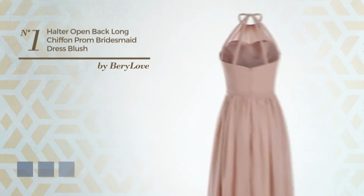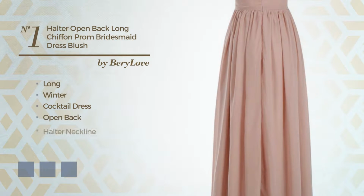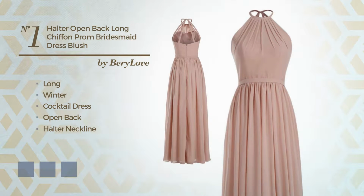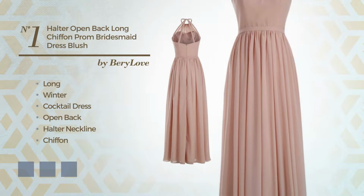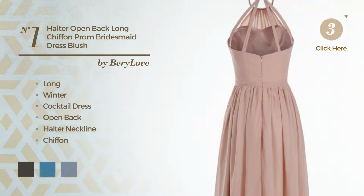Number 1, a beautiful long winter cocktail dress. Featuring an open back, with a halter neckline, crafted from breathable chiffon, completed with ruches. Available in 20 color variations, such as black ink, blue jay and blue blush.